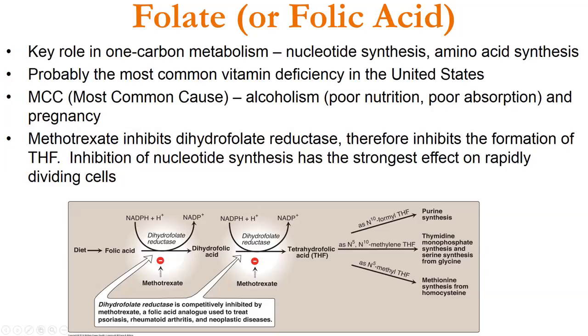Okay, and there's going to be a key fact about the amount of folate in the diet that board exams are going to expect you to know. I pulled this figure out of your textbook, and it included a little bit extra information. But this is a drug we're going to see, methotrexate. It actually inhibits dihydrofolate reductase, and I do think at this point you can start learning the drug and the enzyme, because this is one of those you're going to see over and over again. Okay, so it inhibits the formation of THF, therefore inhibits the synthesis of nucleotides.